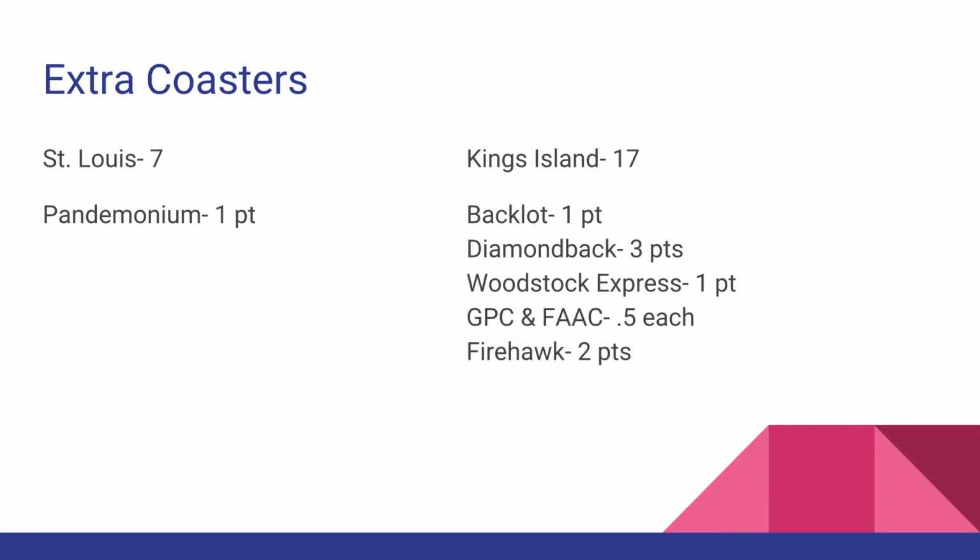And here we're at the final part with the extra coasters. St. Louis will get 1 point for Pandemonium, which is their spinning coaster. It's a solid ride, but nothing too special. But with Kings Island, they actually have some solid rides after the coasters I just mentioned.